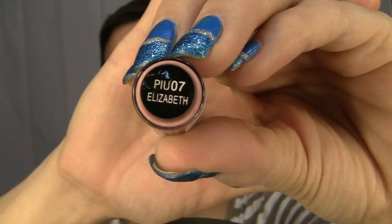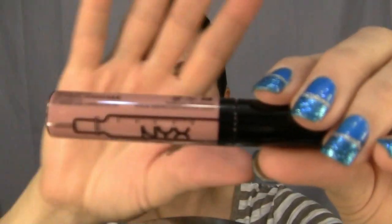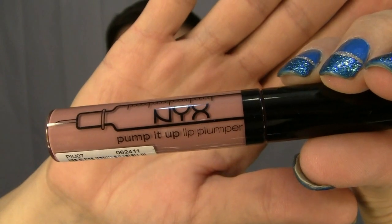Now I just got this. I have to be honest, I don't really like it. But I wanted to give it another shot with some different lip glosses. It's kind of like an opaque 1960s kind of lipstick. To go over that, I'm going to use this new lip gloss that I got from NYX. It's one of their Pump It Up lip plumpers, and the color is called Elizabeth. And this is what the packaging looks like. Now I really like this color a lot.